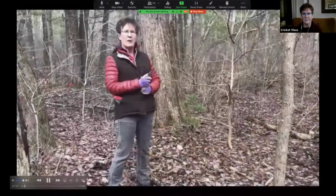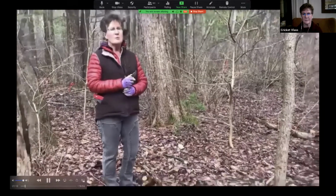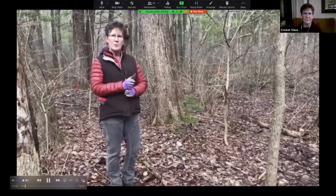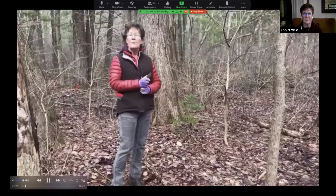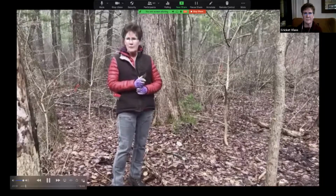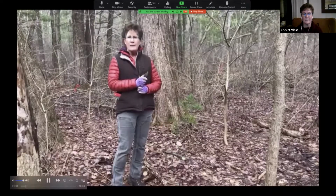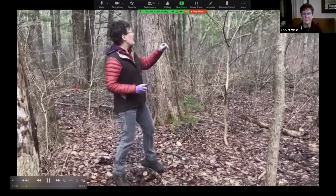The first one I want to talk about is euonymus, or burning bush. Most people know it more as burning bush. Its botanical name is Euonymus elatus, but it's a plant that we certainly know from most of our landscapes. It's everywhere. People love it for that beautiful fall color. And the problem is, not only do people love it, so do the birds. So they love to come and eat the seeds.